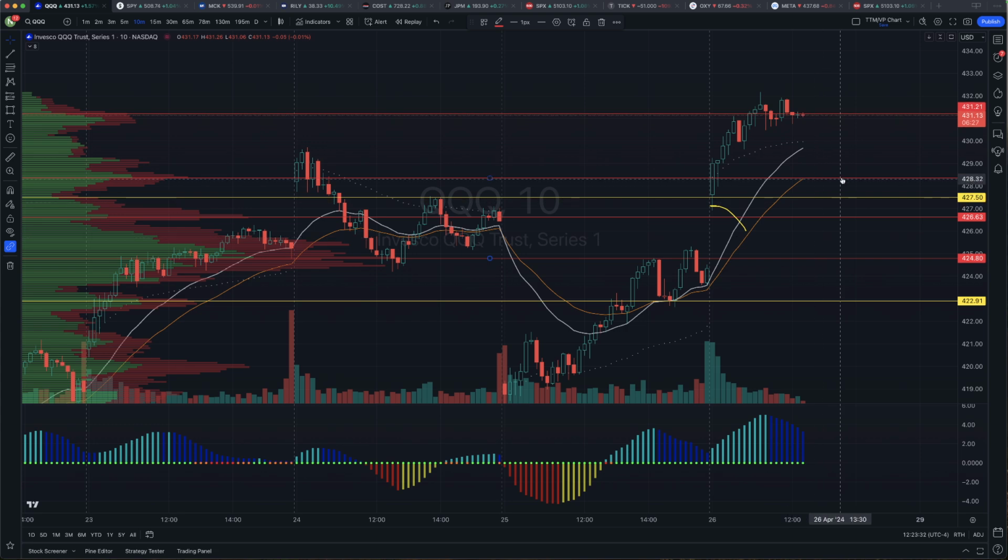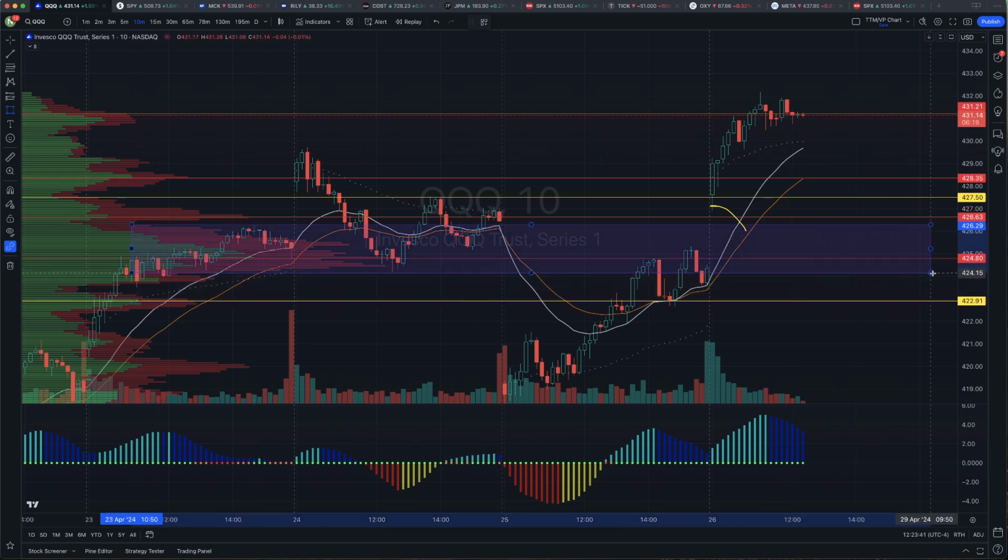And the larger the level, for instance, if we rolled over pretty hard, this level here is definitely going to act as some level of support, because you can see all this volume profile from all of these traders right here. So that's kind of how it helps inform it.